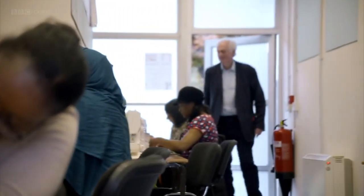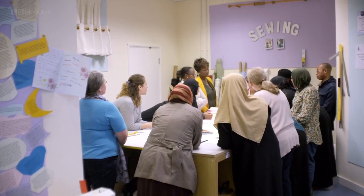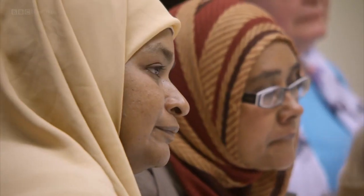I'm visiting a sewing school that has taken up residence in the bottom of Gayton House. Back in the bad old days, this space was a dark, neglected void nestling between the pilotti.